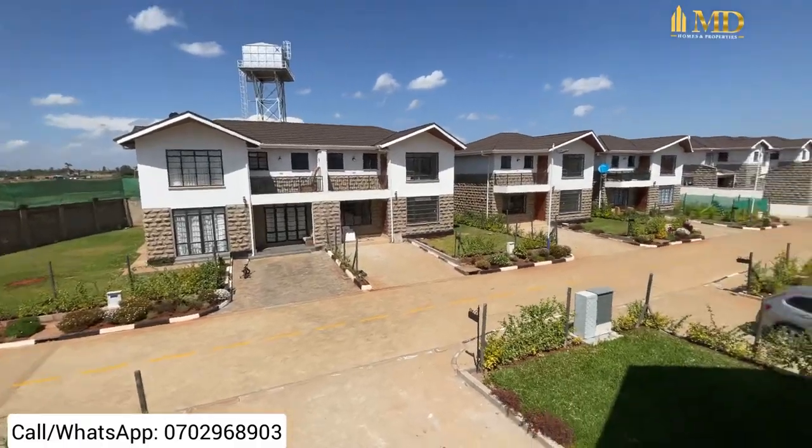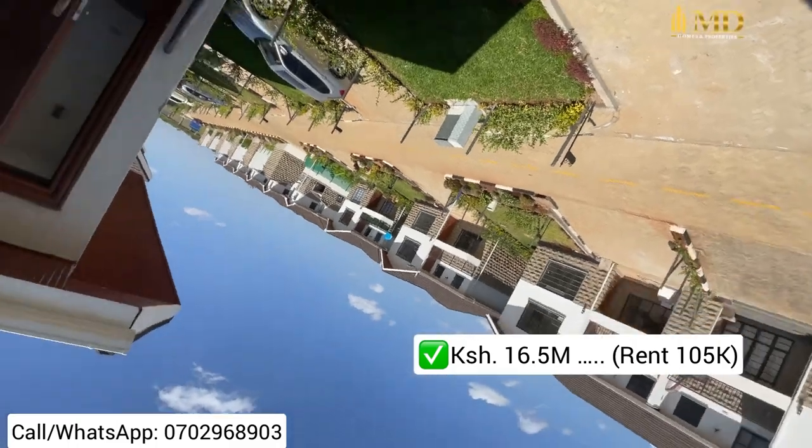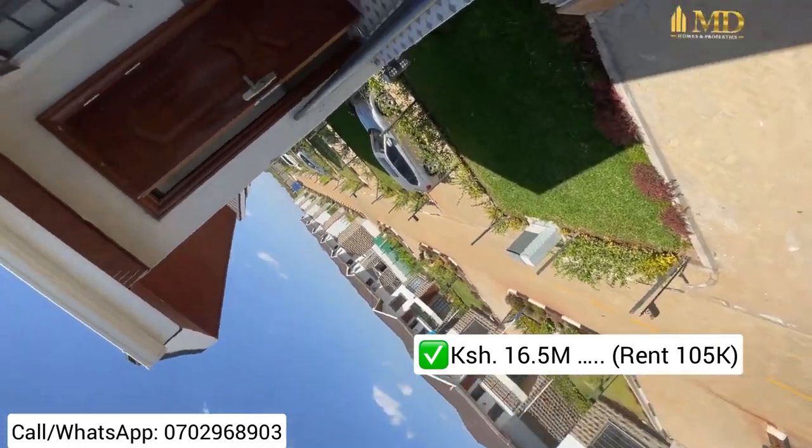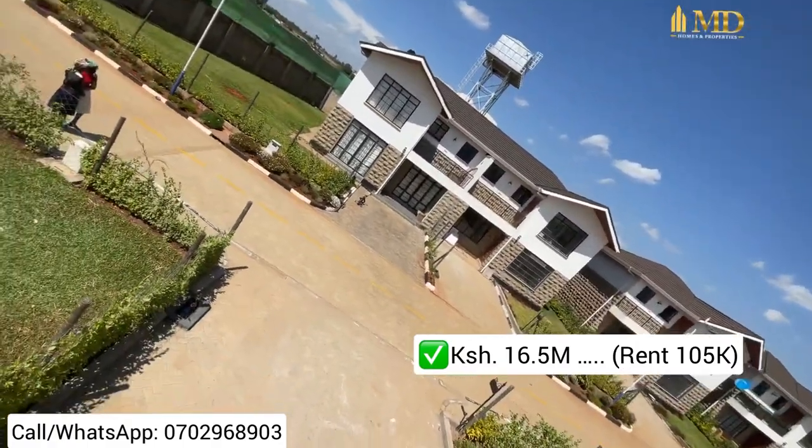If you are interested in a unit here, the price is 16.5 million. You can do cash, mortgage, or rent to own option. If you want to rent out a unit here, the rent is 105,000 per month.